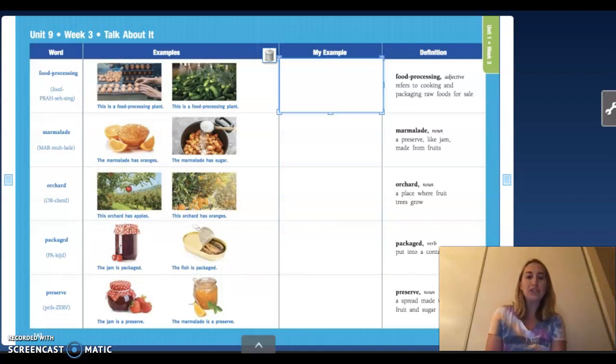What we're going to specifically be talking about is jelly and jams, different things that you put on toast, or I even like to eat jelly and jam with some fruit sometimes. I think it tastes really good. So we're going to go over our new vocabulary words today, and then we're going to start our reading tomorrow. So let's go over our vocabulary words.